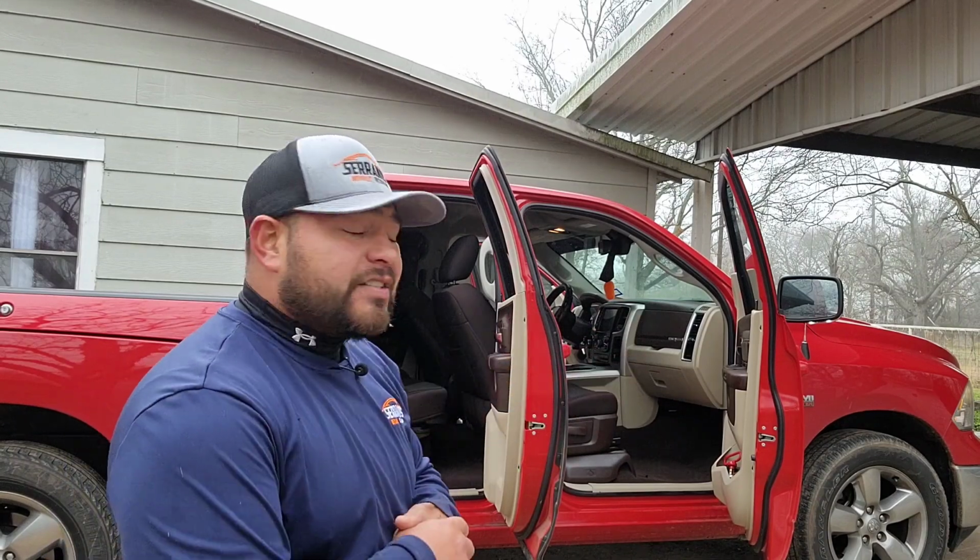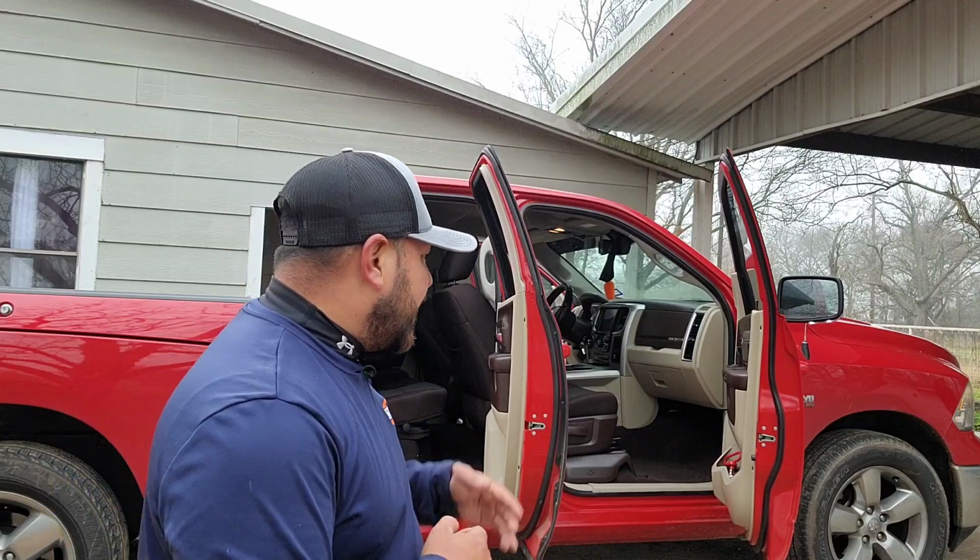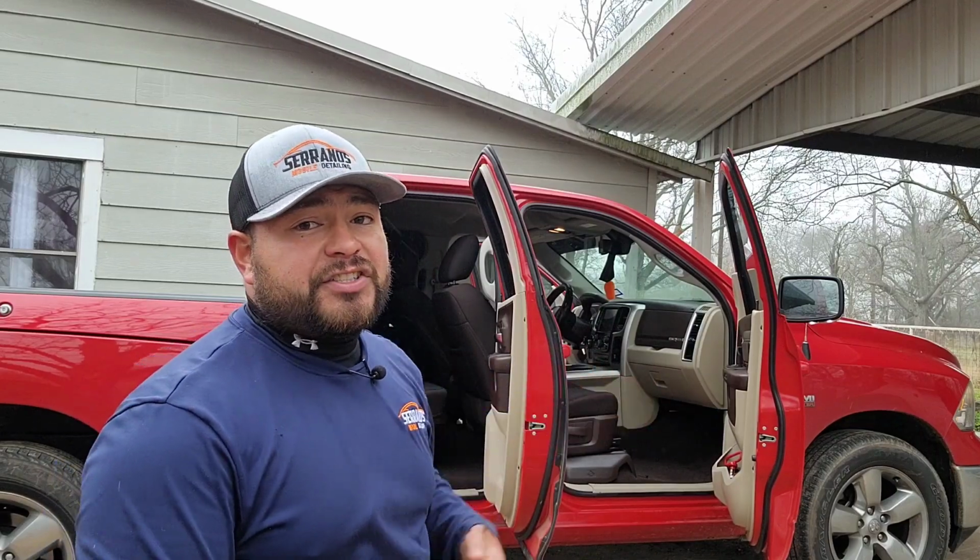It's been sitting there a good 20 minutes, so everything just blends in together to where the shine is not overbearing, it's not too dull, it's just right. And I have the truck on as well so that it can finish drying.